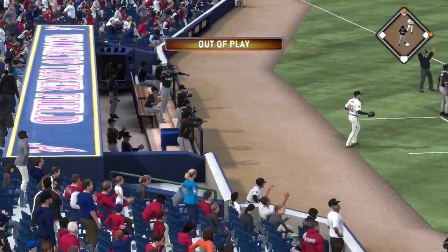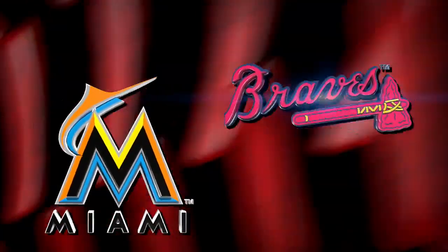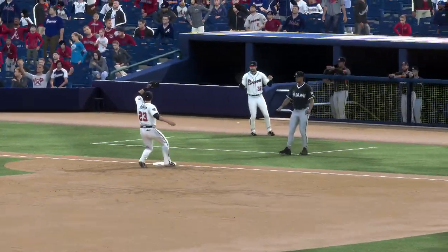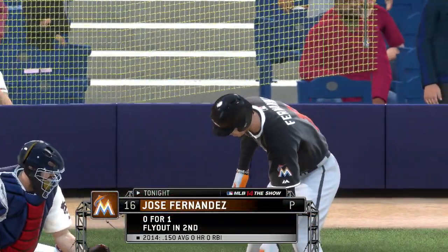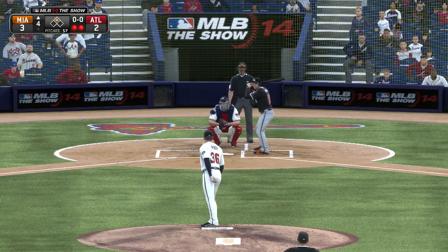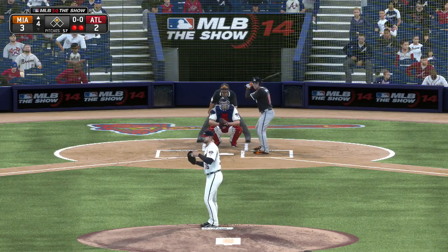Oh, and the throw back in is a wild one. And he will score now from first. And the throwing mistake there getting the ball in is going to wind up costing him. Jose Fernandez will get a chance to swing away, and he'll have a chance to pad onto his lead if he can deliver something here with two away. Come on, play smart out there.